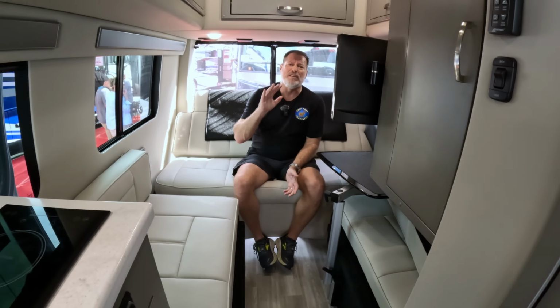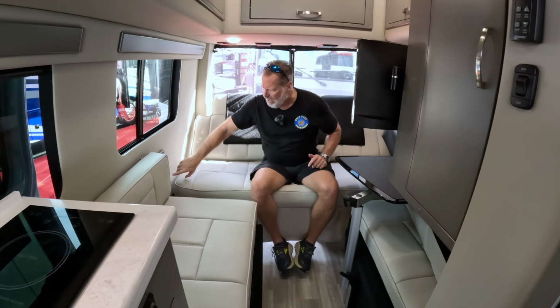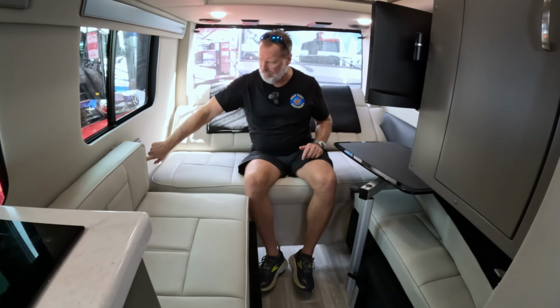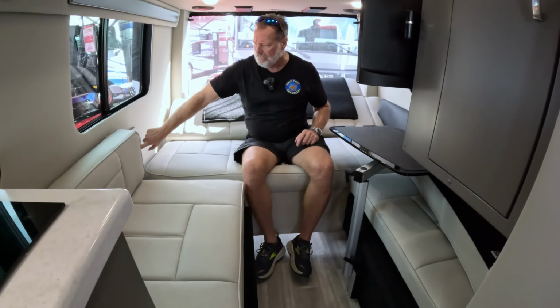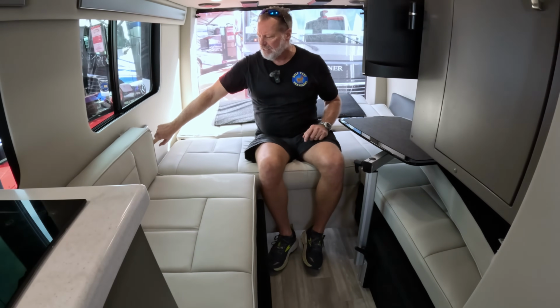Now, when this lounge is made into a bed, it is almost king size. You can see how long it is. The controls for the bed are right here. Watch your shin. I like how it doesn't let me go all the way because it wants me to keep checking.